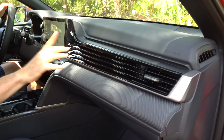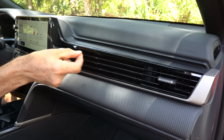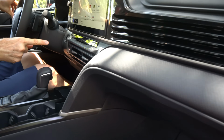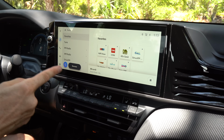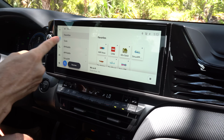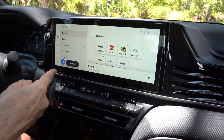This gloss black, I could deal with it. I mean, you got your AC vent blended in, and I like the way they kind of pulled the lines from the vent into the trim. What's really a standout is the 12.3-inch infotainment system screen. If you get an Accord Sport, you don't get the 12.3-inch. And of course, it has that Toyota multimedia software that has the over-the-air updates.